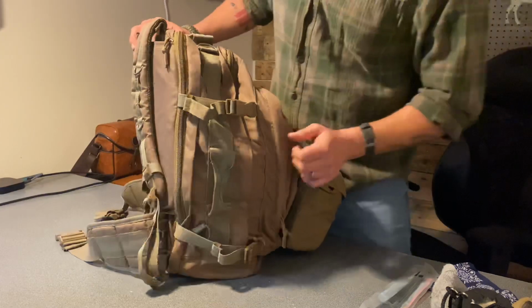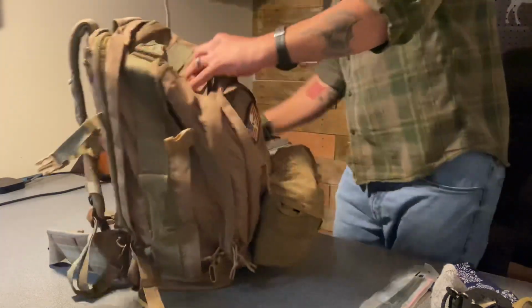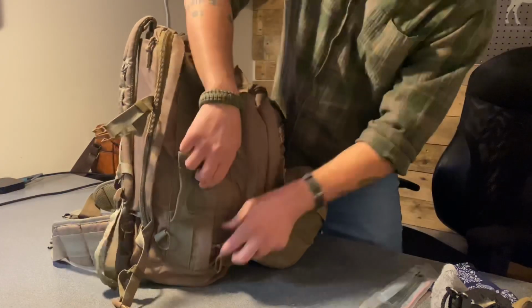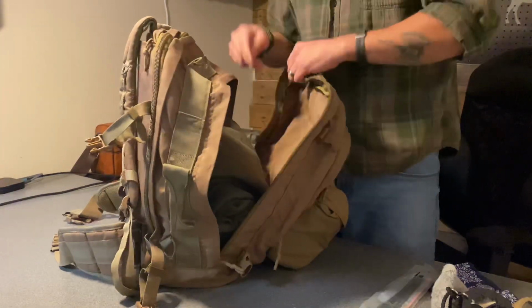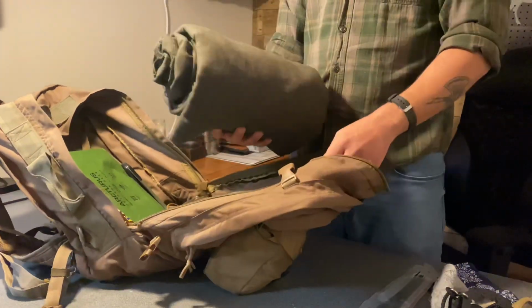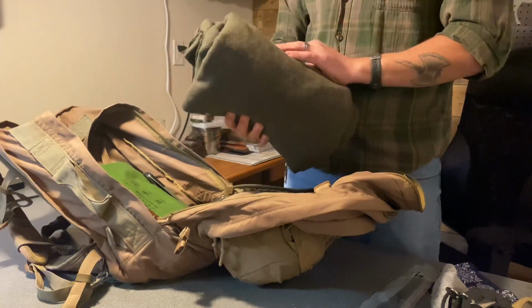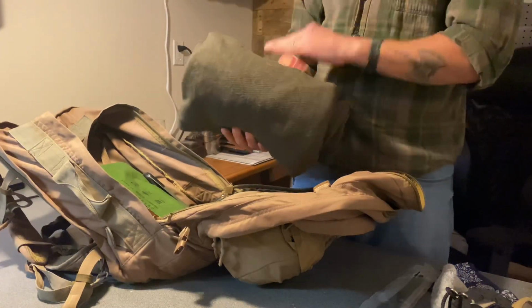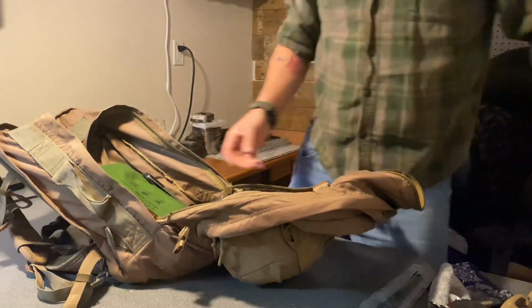And last but not least, we'll go into the last pouch. If I can find my zipper here. There it is. So first of all, I have a wool blanket. This I got from Amazon. It's like an old military surplus one, and it is 80% wool. You need to get 100% wool in there one of these days.